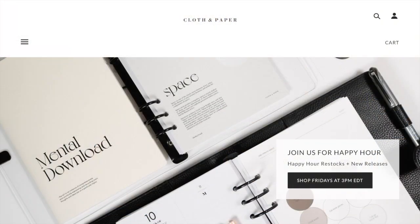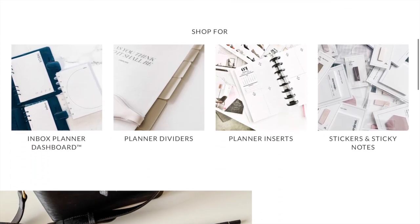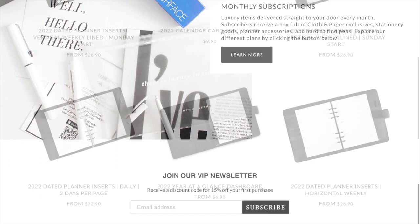The first company I wanted to share with you where I'll be purchasing some of my inserts is Cloth and Paper. I've been using Cloth and Paper for some time, and I'm just letting you know, if you haven't tried them, Ashley and her team are amazing at minimalistic design.